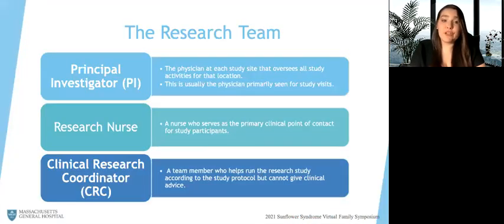First, it is important to understand the members of a research team. The titles are a little different, but the roles generally mirror those of your clinical team. The principal investigator is the leading physician at each study site that oversees all the study activities for that location. They're in charge of the major care decisions while in the study and are usually the physician primarily seen for the study visits. A research nurse is a nurse who has been trained on the study protocol. The research nurse is usually the primary point of contact for clinical questions while you're participating in a study.